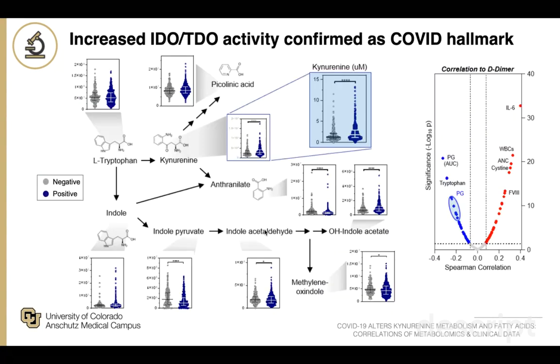Revisiting the tryptophan metabolic pathway, looking at TDO and IDO activity in particular, we see again decrease in tryptophan levels in the COVID positive group and an increase in kynurenine in the COVID positive group, which we measured both by relative quantification levels and then with the spiked in stable isotope labeled standard, we have absolute levels of kynurenine in the patient plasma. We did coagulation assays to look at coagulation phenotypes within this patient population.